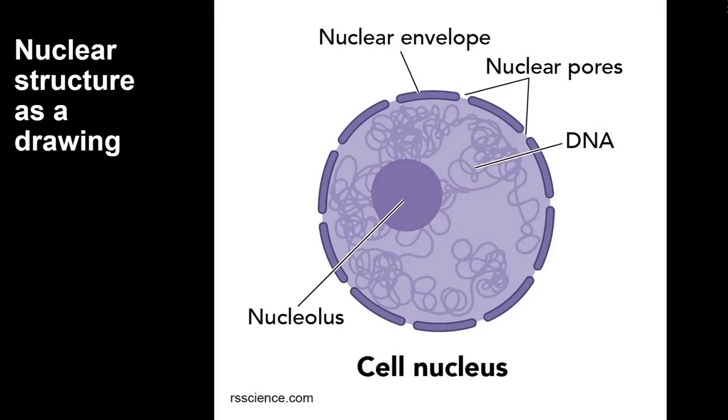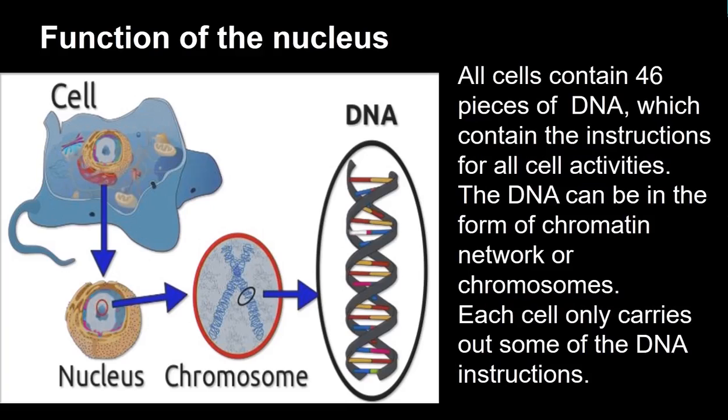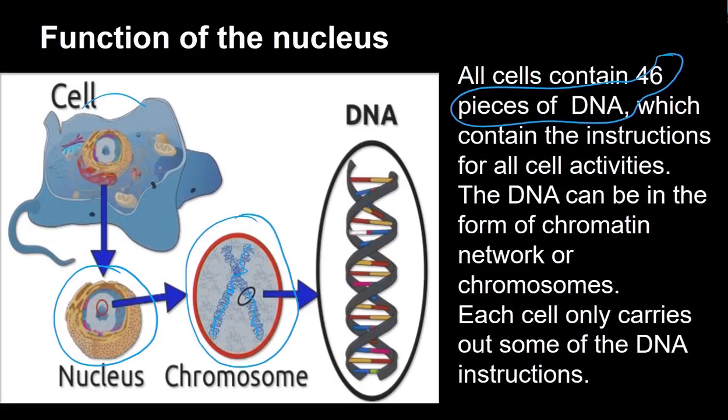You would probably have seen the nucleus drawn something like this, with the nuclear envelope, the pores, the DNA or chromatin network inside it, and the little blob of RNA, which is called the nucleolus. Now, why is the nucleus so important? And that is because of the 46 pieces of DNA. So if that's our cell, that's the nucleus. What you've seen as chromosomes here are all made of DNA. And on the DNA are the instructions for all the cell activities.